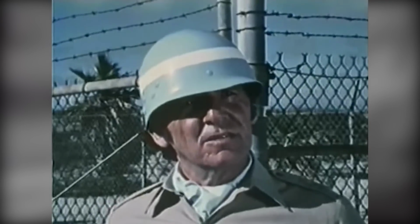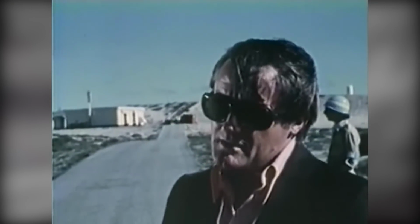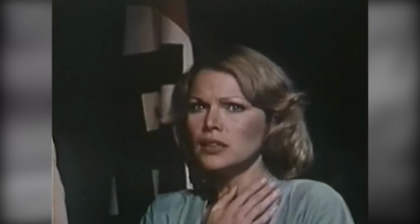The plot goes like this. A secret agent named Manning uncovers a conspiracy to bring back leaders of the Nazi police through cloning, and that includes everyone's least favorite mustached man. Mario, of course.